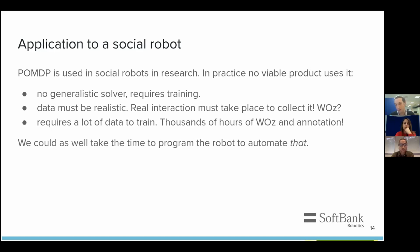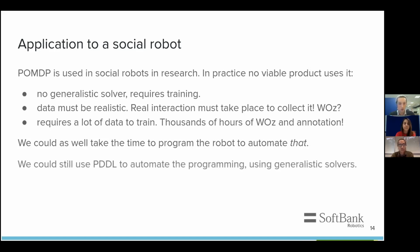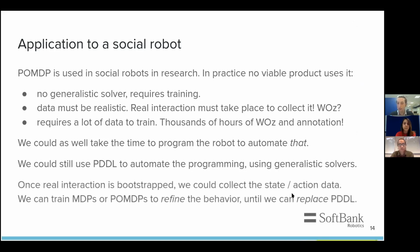So that's a lot of work. We think we can automate this work. We can just write the program. And usually the POMDP solution is too far away, needs too much work to use. So what we can do is use PDDL, for instance, to write a behavior. Since the model resembles it, we gather data from the real interaction we've implemented with PDDL, state-action data, that is exactly what the POMDP will need for training later. So it's a good intermediary step that doesn't just replace POMDP forever. It's a good start, even if it's imperfect. And later on, as we gather data, we can train a POMDP to replace the PDDL solution, to go into the finer grain details that the PDDL won't be able to solve.